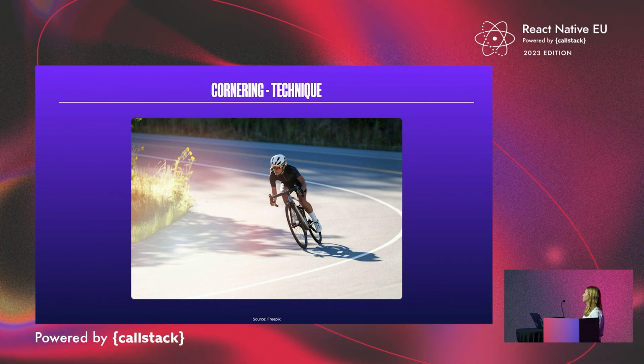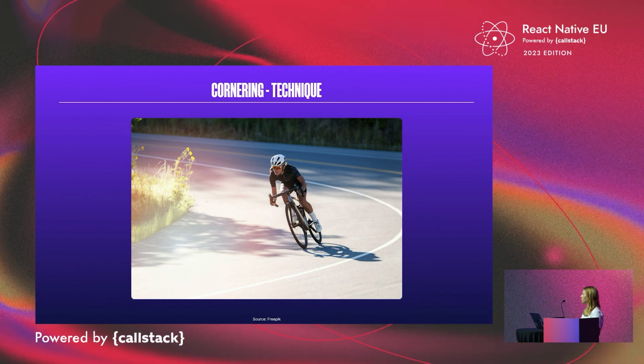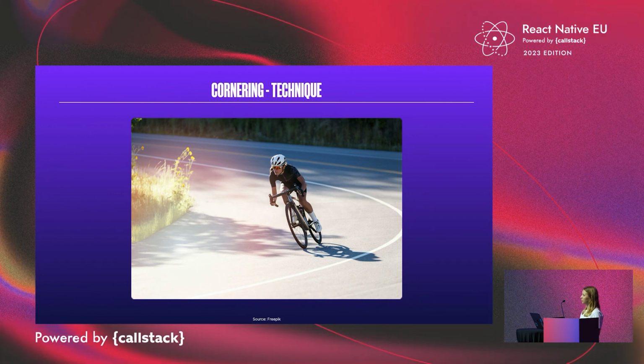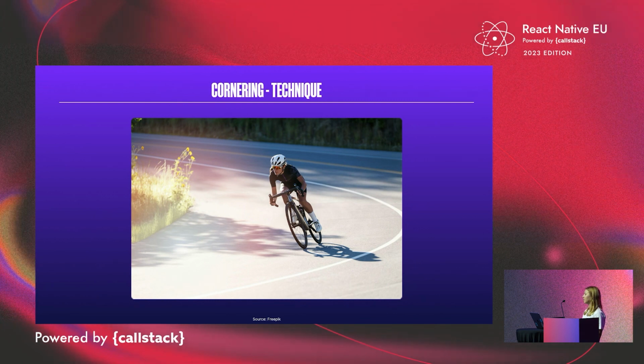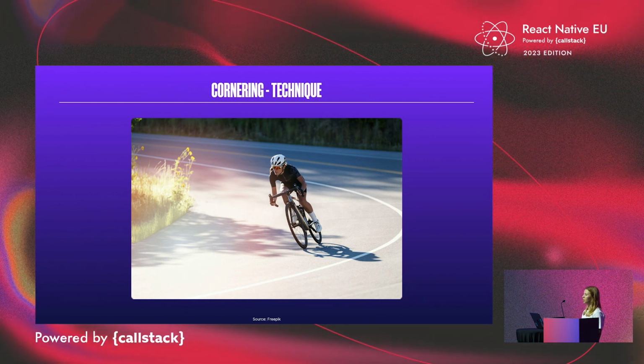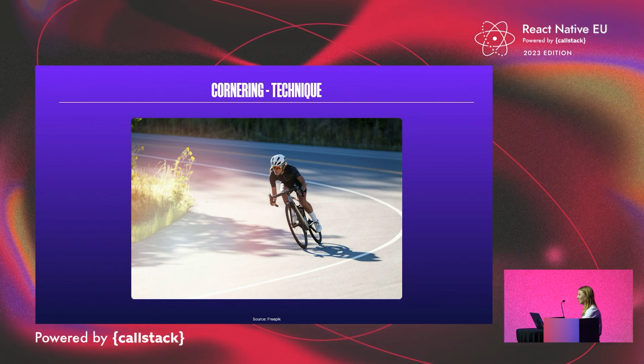Another important component is cornering technique. The faster you go, the more you need to tilt to the center of the turn. Since cycling is all about being fast, this technique is very useful because it's simply not possible to turn using the handlebar at high speed.